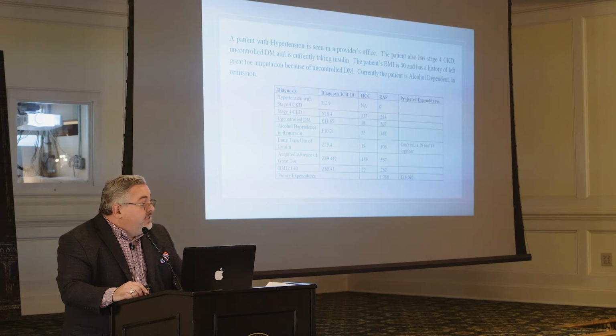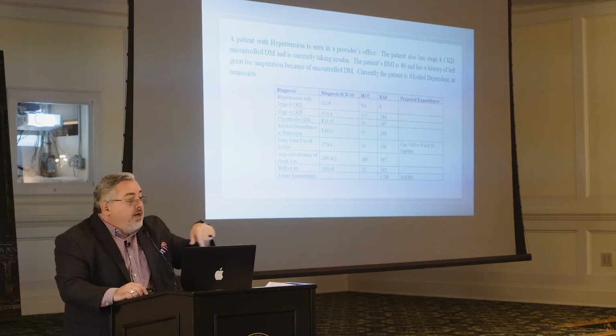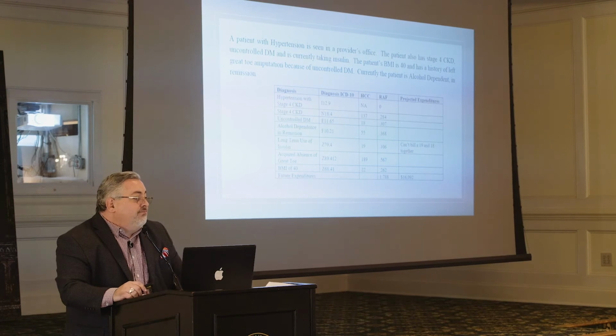That's why when you were residents at the hospital, they had people doing what? They had case mix managers just walking around the hospital doing what? Checking on your documentation. Because they get paid based on that. And that's the model we want you to go to.